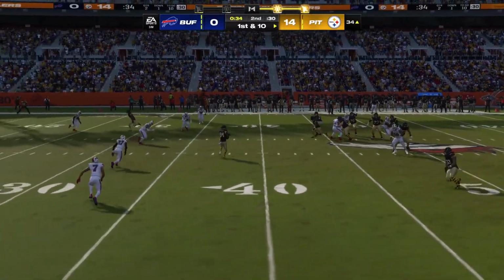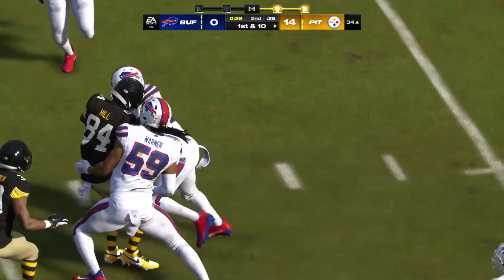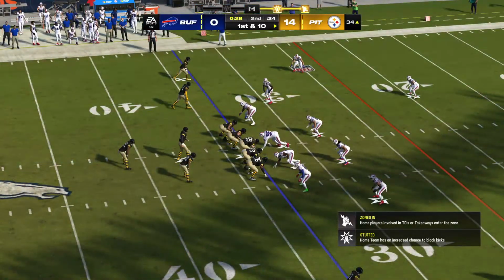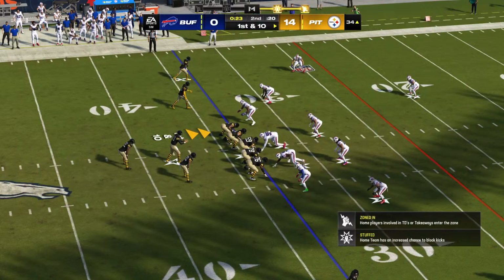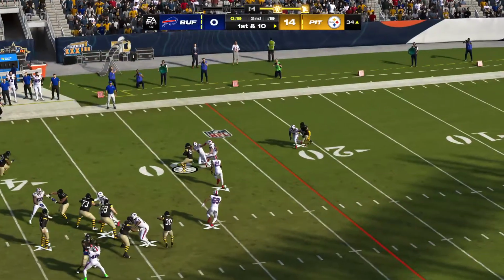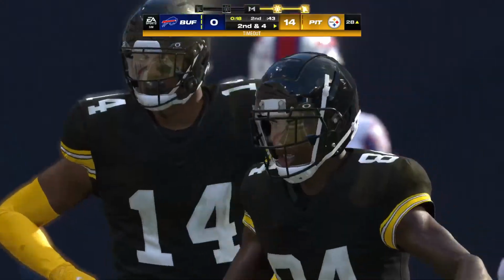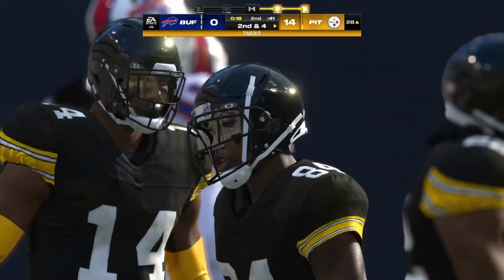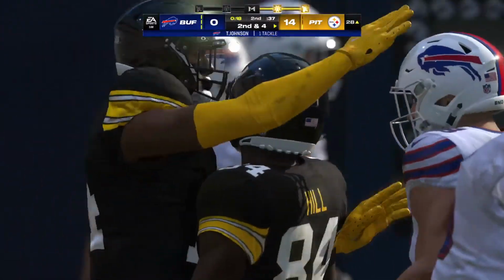And so far in this game, the alleys have been open for them to get completions, and they're taking advantage of it. From the 34 now, here's 1st and 10. They're passing here. Joe Burrow. Tyreek Hill's got another one. Now the Steelers use the second of their 3 timeouts as the clock will stop with 18 seconds to go in the first half.